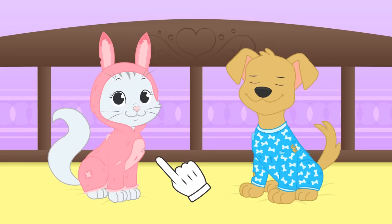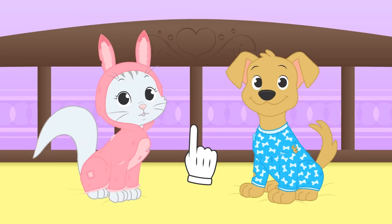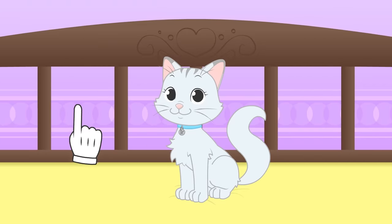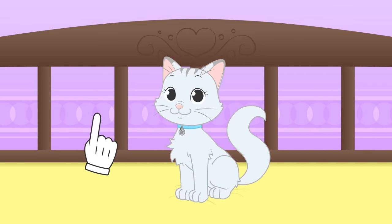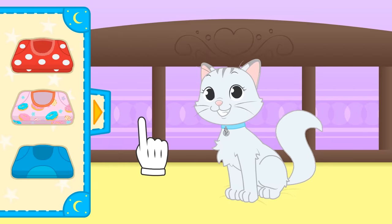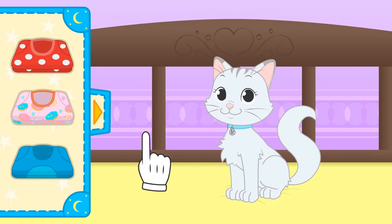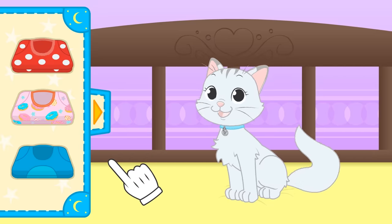Let's start with you, Kira. Let's try jammies on. Sleeping comfy is very important, so we can have a lot of energy to play afterwards. Let's see what we have in the closet. Wow, so cool! We have lots of options to choose from. Okay, we're going to start trying them on to see which one you like better.